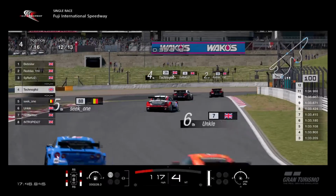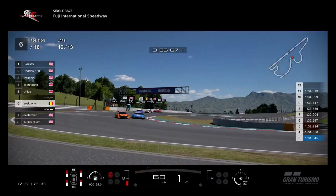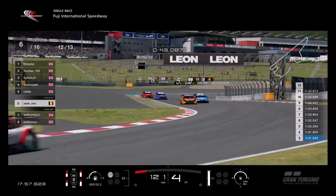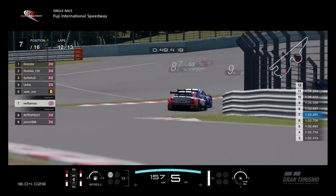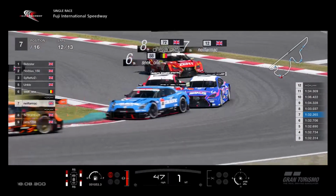Through 160R. And this battle brilliant as Seat 1 defends the inside now as Uncle gets a good run. There's body contact between the two. Neil Farmack goes wide as well with Intrepid. They were both side by side as well, and Uncle gets the 5th place. And Intrepid and Neil and Jamo then all alongside each other, almost going 3 wide into the chicane. Jamo backs out. Right, one of them had to give us.